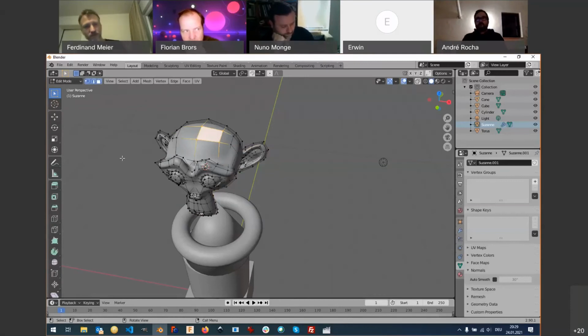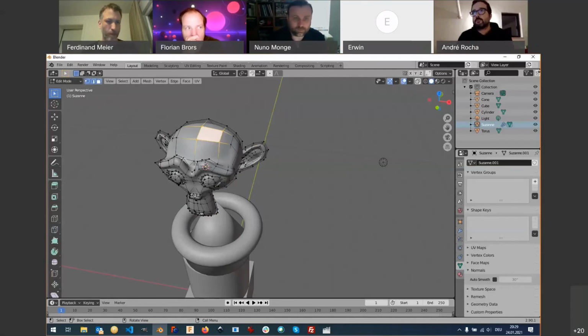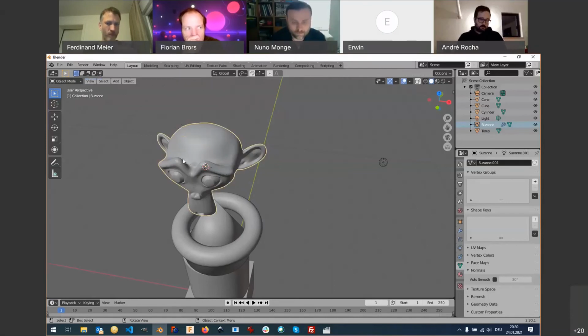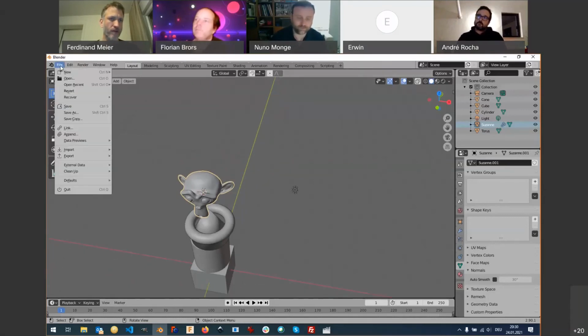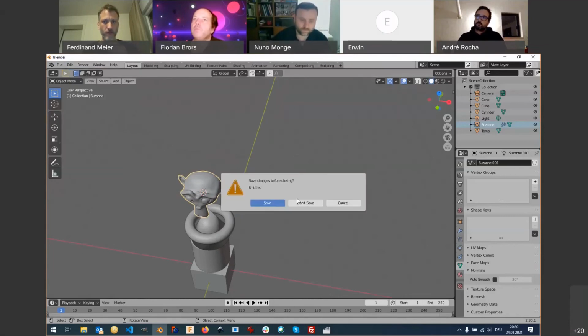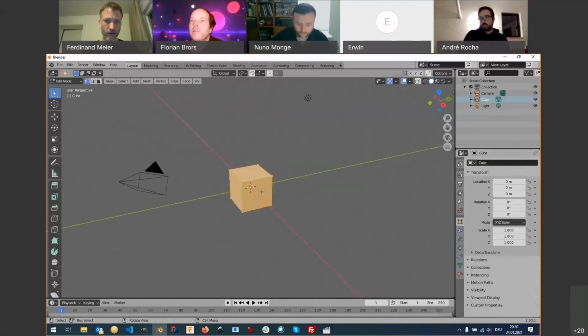Okay, so a new thing to become aware of, you can be in different modes. There are a few more, but the 2 basic modes that we are going to use are the object mode, tab, and the edit mode. Let's start a new file. File, new, general, and save. I hit tab for going to edit mode of our cube.